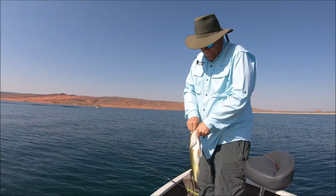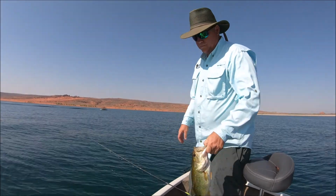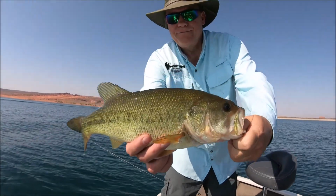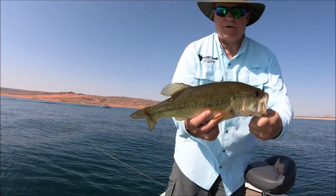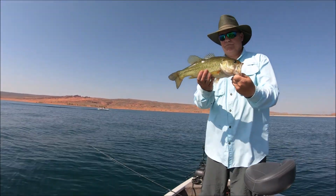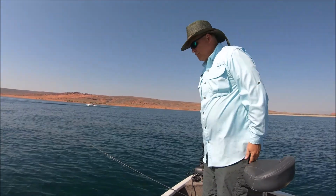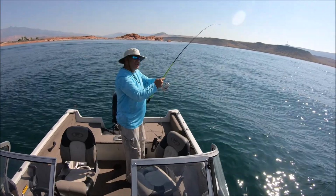I know. Is it deep? No. Are we gonna weigh it? I just don't think it's as big. No, that's not 2-3. That's a good fish, though. That's a 2-pounder, but right at probably 1-9. That's a nice fish. About time.